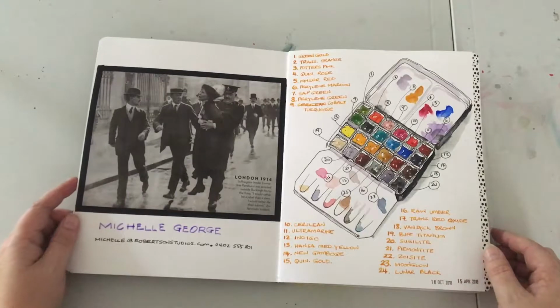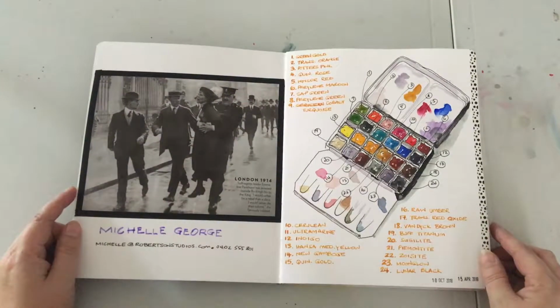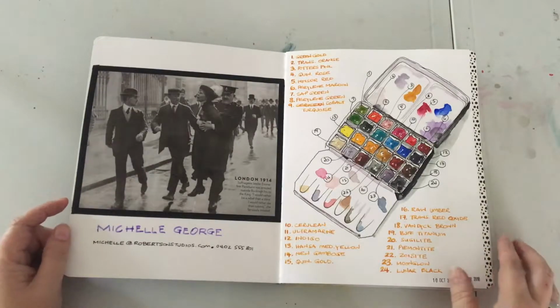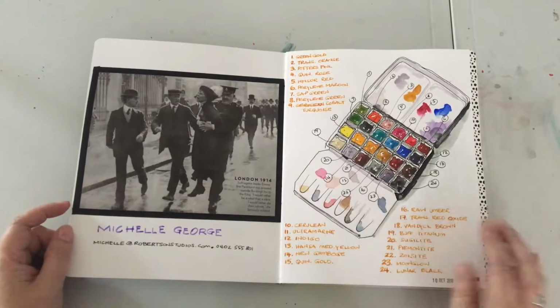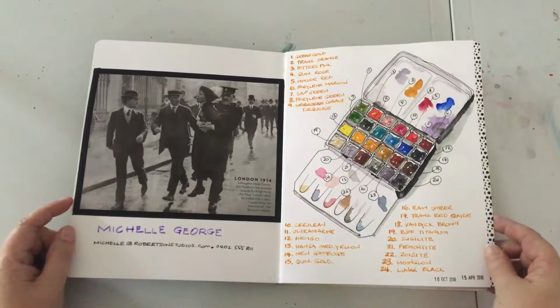I like to start my sketchbooks with a picture of a hero. This is Emmeline Pankhurst, who was a suffragette in London in the early 1900s. And a picture of my palette with the paints listed out.